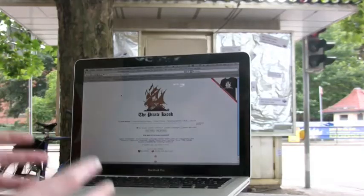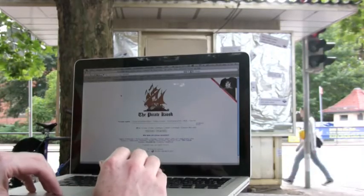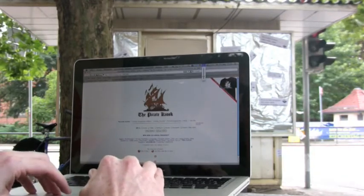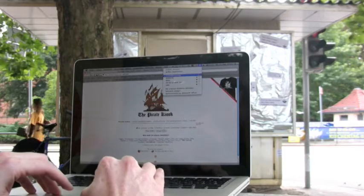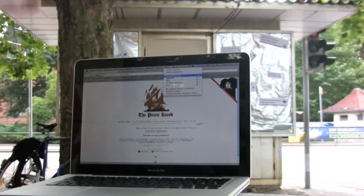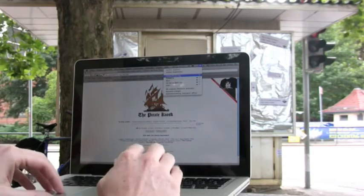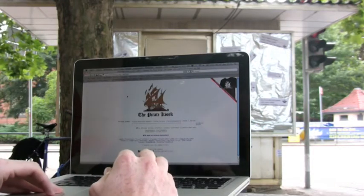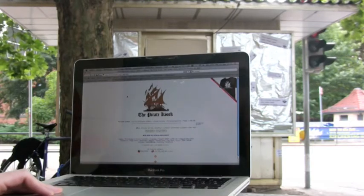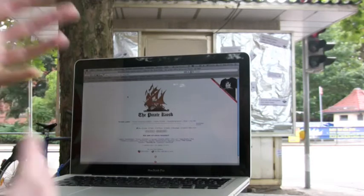So I've got my computer set up here just to show you first. I don't know if you can see this properly, but I am connected wirelessly to Kiosk of Piracy. I'm wirelessly connected from this laptop to the kiosk there. I've already brought up the web page for the site, kioskofpiracy.org, and I'm just going to search for a film.